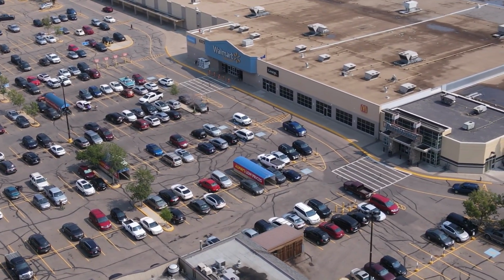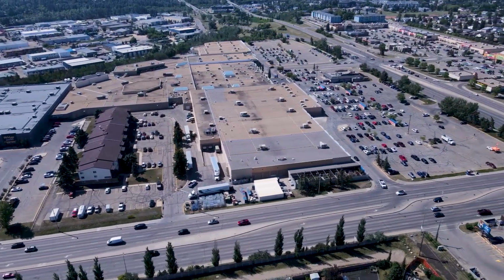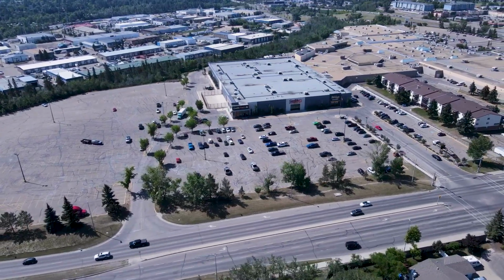Walmart is right there within that mall. And it also has one of the most popular gyms, actually probably the most popular gym when it comes just to your typical gym style stuff in Good Life Fitness.